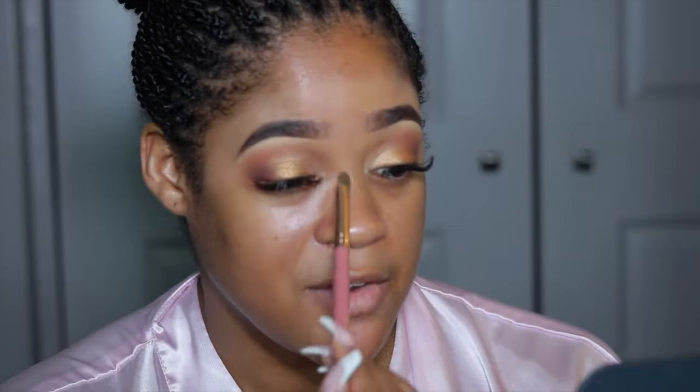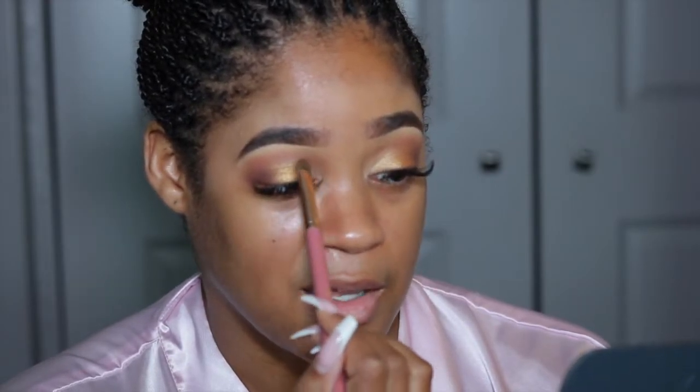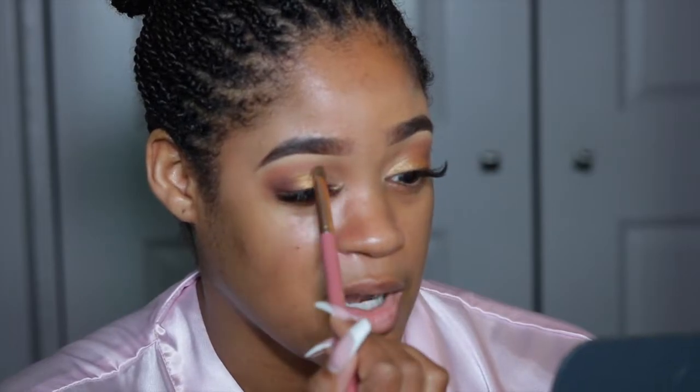You know, it's so funny because every time I do my eyebrows and eye makeup and all that stuff, it just never fails. It's always just one eye that comes out looking so much better. And it's like, how did that happen?